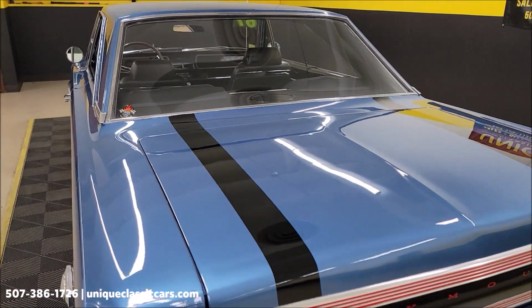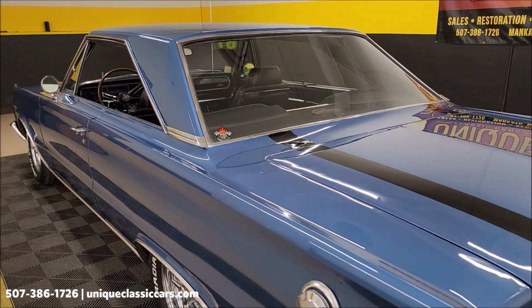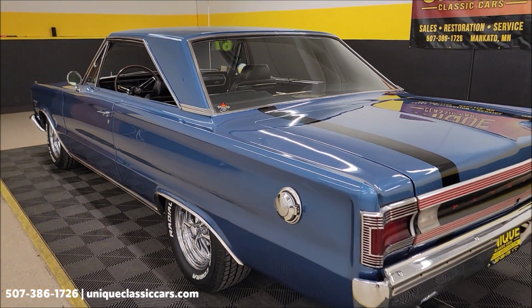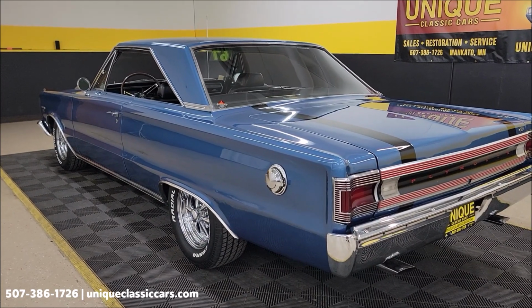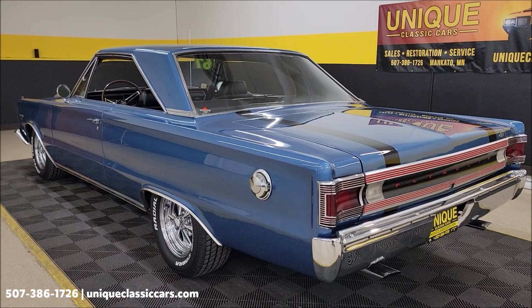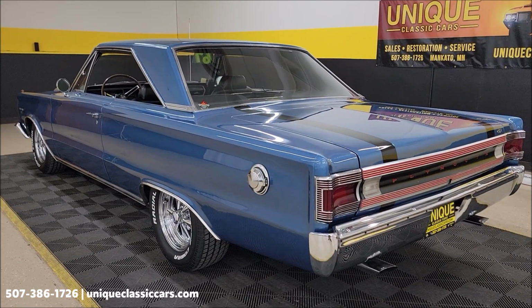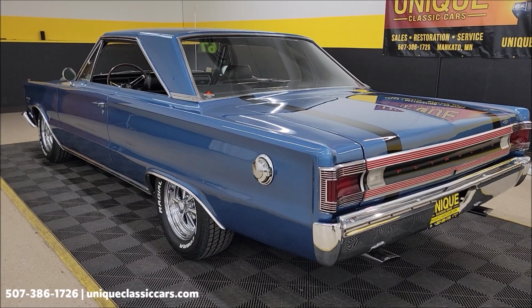A few things the technicians noted: it does have a fresh oil change. Brakes are 90% or better. Underneath the hood, MSD ignition. Heater core is bypassed. And we're going to start it up. Let's hear it run. Take a peek underneath the hood. Stick around to the very end of the video. Jason will take this for a drive too, show you how it goes down the road.